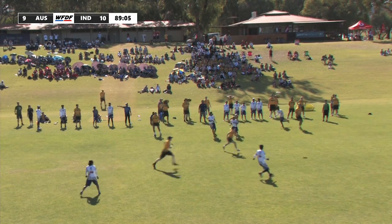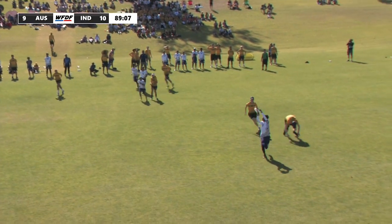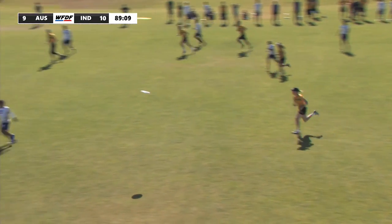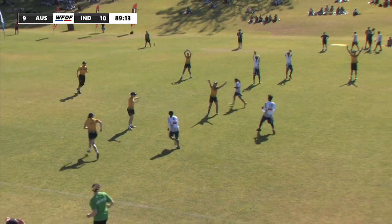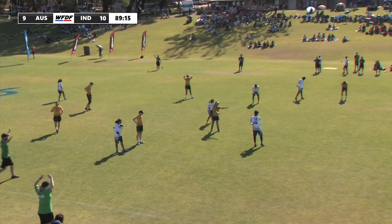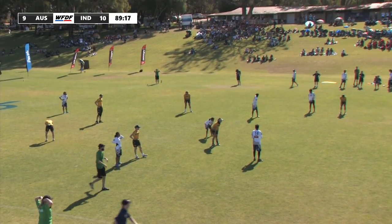I think that throw is within the reach. And that's a high flick. McDonald in the area, but unable to reel that one in. Oh, Sushmita, another difficult catch under pressure. And they're signaling for a stoppage here.